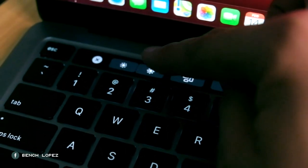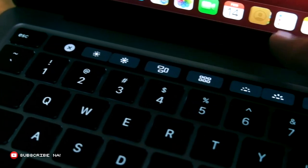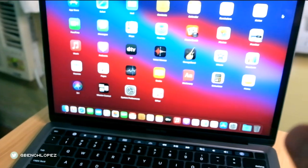Meron na siyang, of course, Touch ID, you all know that. And then, of course, the touch bar dito. Ayan, sobrang ganda and sobrang perfect nito. Yung size niya sa akin, super, super perfect lang. Sobrang ganda lang niya. And hindi ko ma-explain yung nararamdaman ko. Basta, ang ganda lang ng laptop na to. And, so ayun guys, nakaset up na yung screen natin.